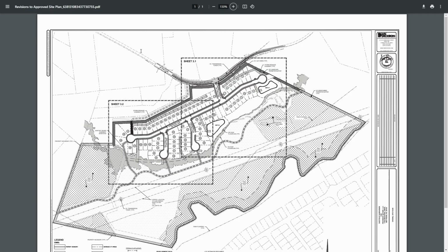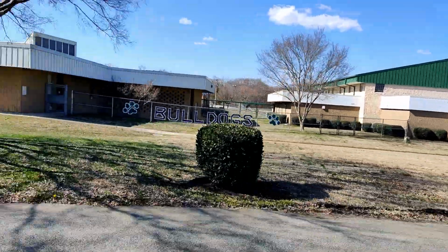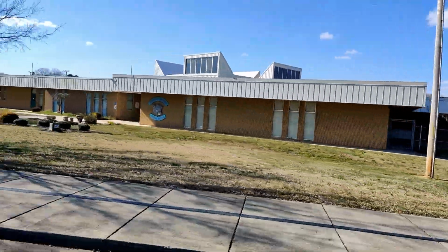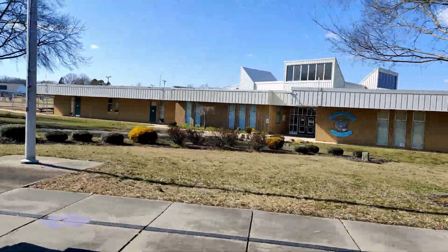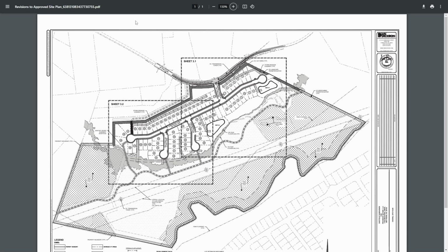You're going to also run into Hemby Bridge Elementary School. They haven't quite claimed what elementary school Sheffield will be zoned for, but you're really close to Hemby Bridge Elementary, so that is my best guess as of today. Of course, there's no guarantee to that. We have to wait until the accurate information comes out, but it is very close to Hemby Bridge Elementary School.